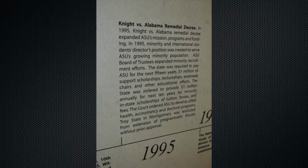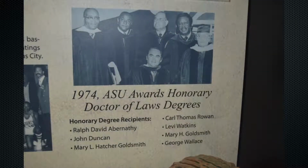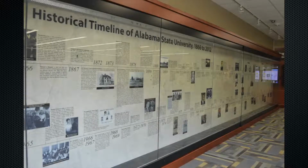When ASU won this litigation, it allowed the university to expand its mission, giving ASU PhD granting authority and allowing for new programs in allied health, accountancy, and microbiology. This ruling led to an increase in state funding, with $125 million earmarked for ASU construction projects.